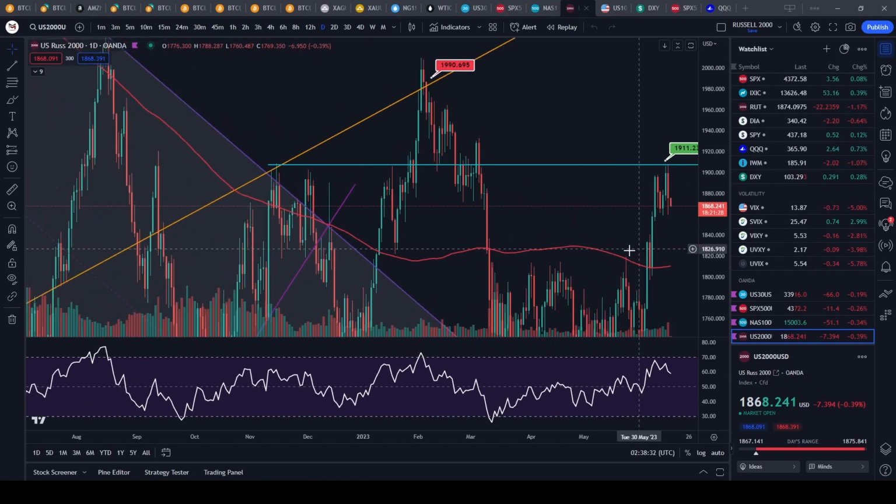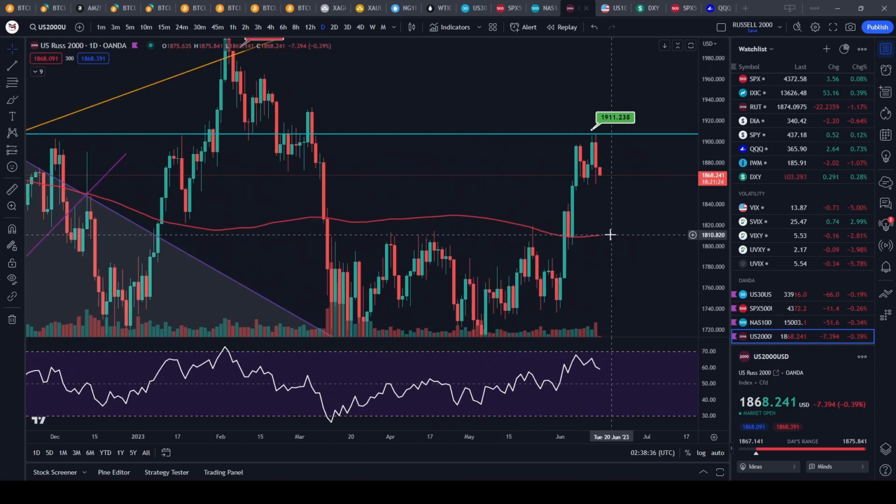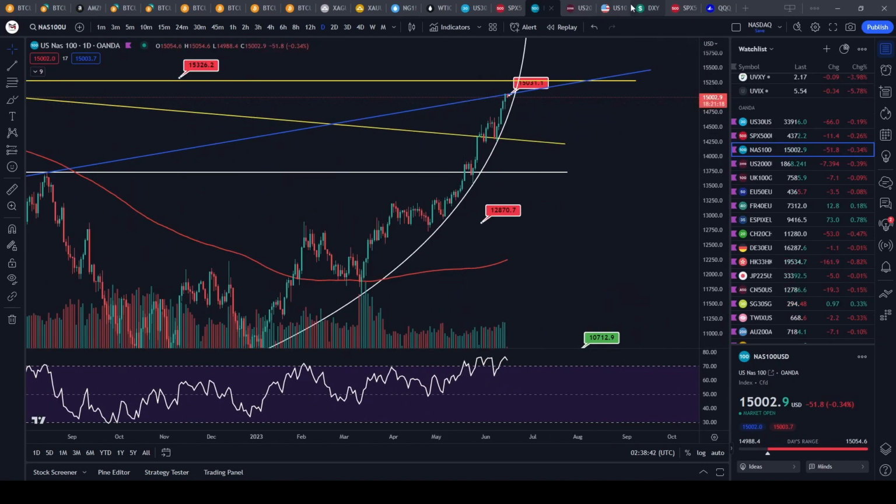Again, there's a lot of garbage stocks in here. But again, if we can hold this 200-day moving average as a support, then you might get a bounce in the Russell and you could very well keep going higher. But again, you are going to get a pullback.